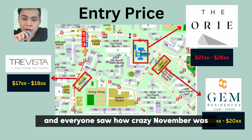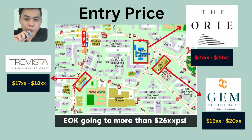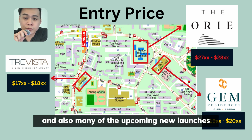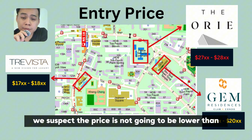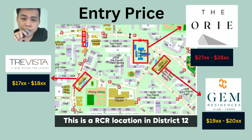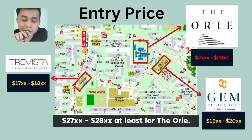And everyone saw how crazy November was. Your Chuan Park going at 2006, EOK going to more than 2006 to even 3000 for one beta, and also many of our upcoming new launches. We suspect the price is not going to be lower than what was launched in November, 26, 27. This is the RCR location and District 12, so we believe the expected price is going to be 27 to 28 at least for the Orie.